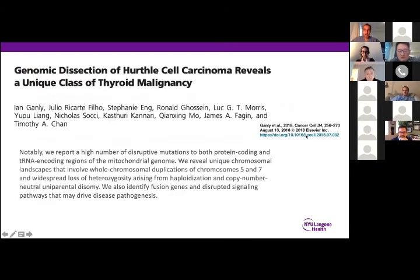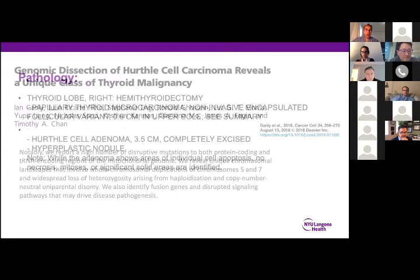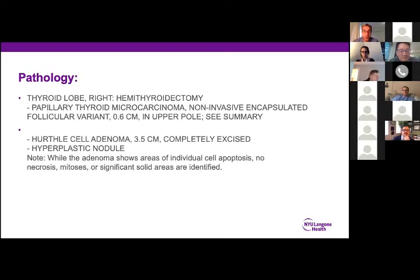Thank you. So I did the hemithyroidectomy, and it came back as usual, as you know the case, you always find a 4 or 5 millimeter or 6 millimeter microcarcinoma. It turned out to be a Hürthle adenoma, 3.5 centimeters, completely excised, with a hyperplastic nodule next to it. And our pathologists are quite obsessive compulsive here. They looked at the entire adenoma and showed individual cell apoptosis, no necrosis, mitosis, significant solid area, nothing else. So anybody else would do anything more? We have to wrap this case up in 1 minute.